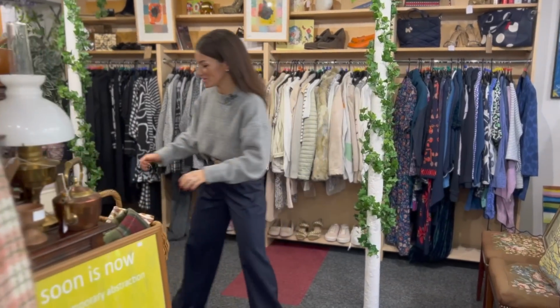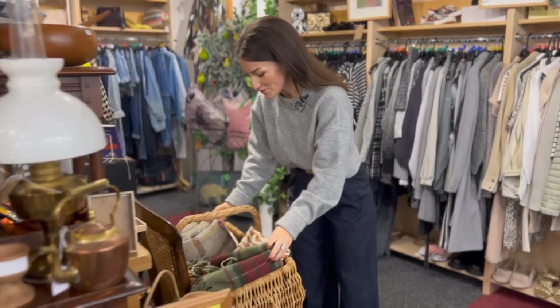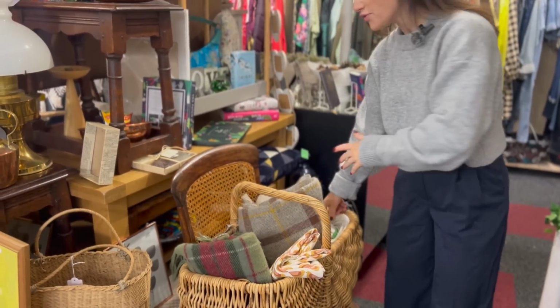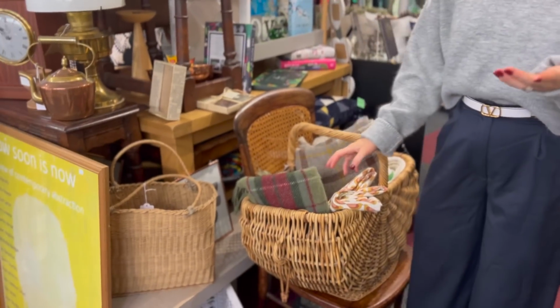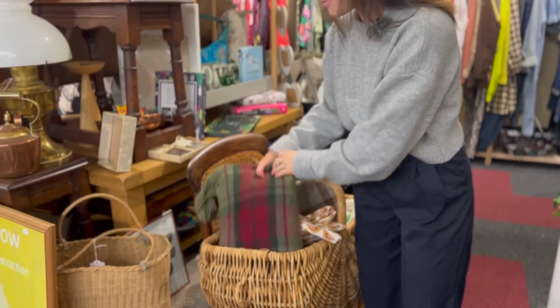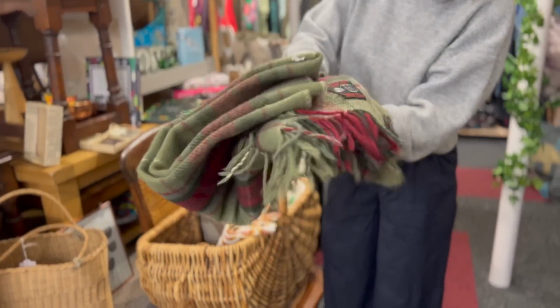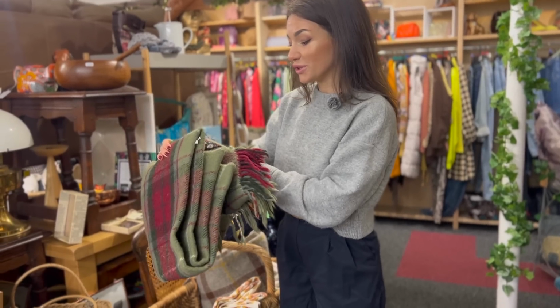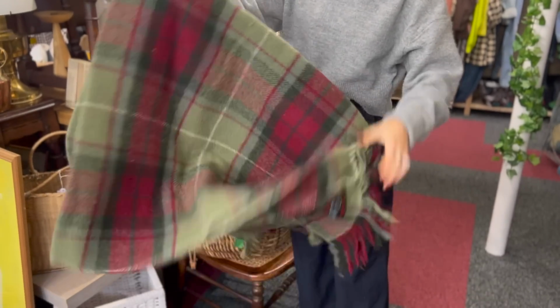And the final thing I've spotted, we've got a basket here with some really nice throws. It's got tablecloths, it's got throws for the sofa. And if you go into a homeware shop, you're going to be paying quite a lot for things like this. And here we've got £5.95 for this amount of fabric. This is pure new wool made in the UK from the Edinburgh Woollen Mill. Look at the colours on this.